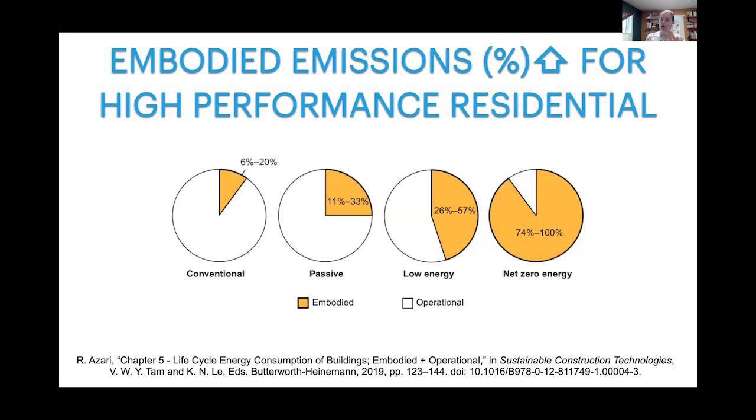energy standard, or the more advanced you make your energy standard, the more of that building's emissions tend to be embodied emissions. And that makes sense, right? If I'm building a passive house, if I'm building an ultra low, hardly using any energy building, then of course its operational emissions are going to be very small. And as a piece of the pie for that building, embodied emissions are going to be the bulk of it. That's fine. That's great.